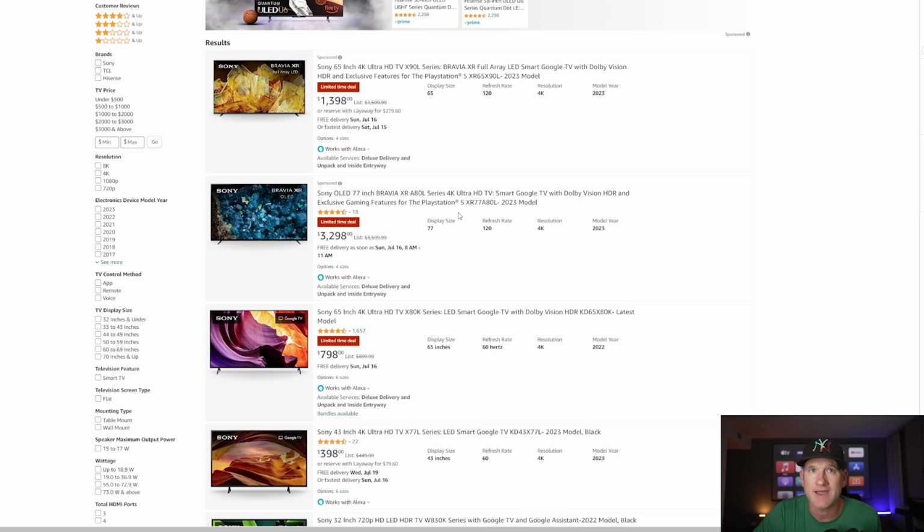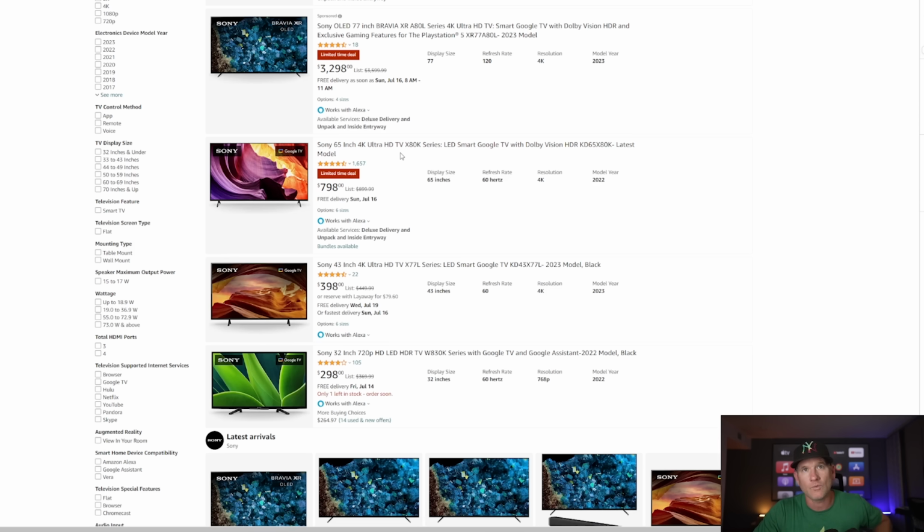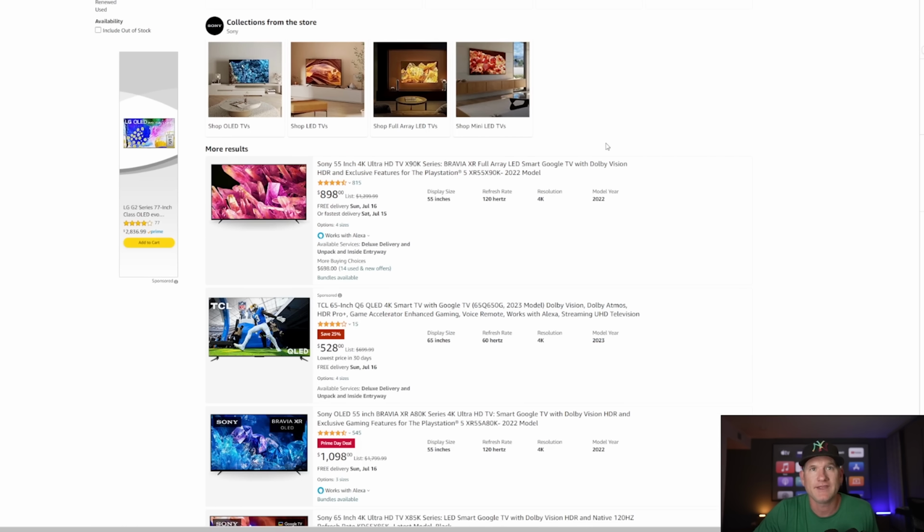This one's pretty good. I am a big fan of their OLED models. I have not seen the 77-inch A80L. I'm sure it's great, but at this point, I probably would not buy that. Ones that I do think will be really good are some of these mid-tier models, the X80K, $800 for 65-inch, probably pretty good, but I think I have a TV that's better for you toward the end of the video here. So really, it comes back to the X90K, which is the one I was just talking about.